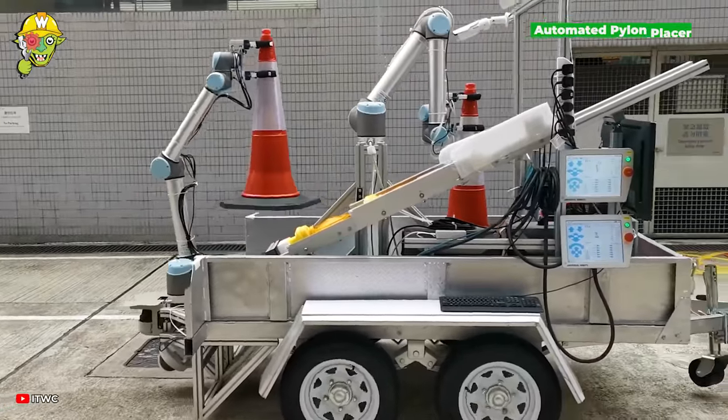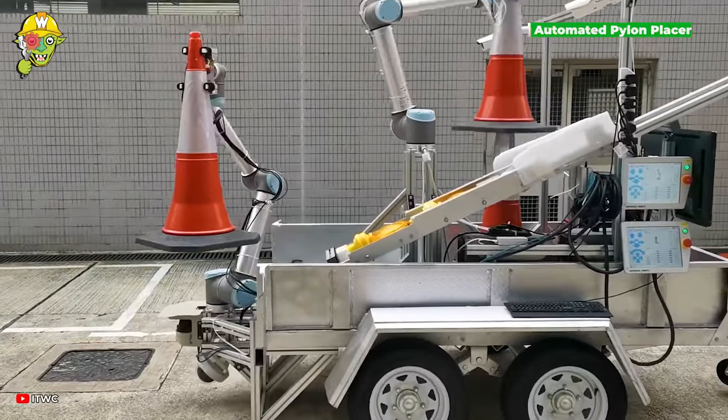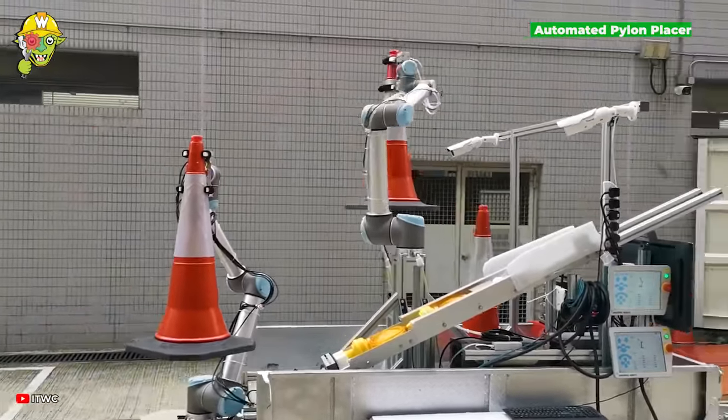Here's another evidence that road technology is gradually robotized, improving safety and boosting construction progress.